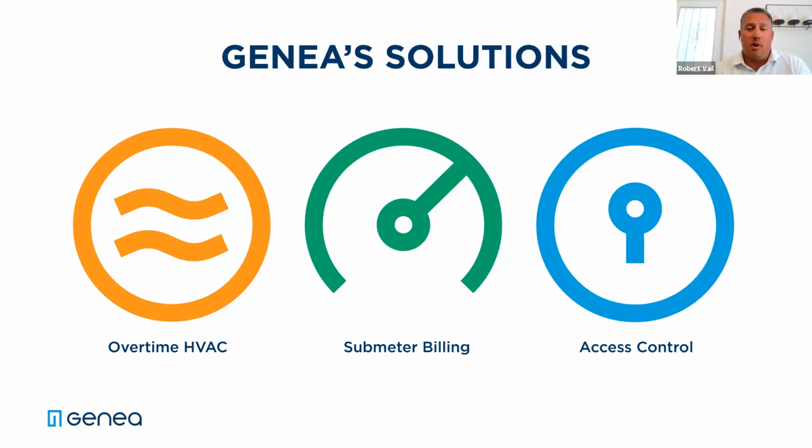About 6 years ago, we launched a second product called sub-meter reading and billing, and this was based upon customer feedback. We'd fly around the country, ask our customers what else they need help with. The number one thing we heard is we need help with our sub-meter reading and billing, because we've got engineers who walk around once a month writing down meter values on a clipboard and then going to a spreadsheet to bill back for that. So we developed a software application with that in mind, using a smartphone app or a data collector, the same data collector used for overtime HVAC, where we can automatically record all the meter data and we handle all the billing from beginning to end.